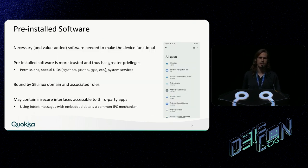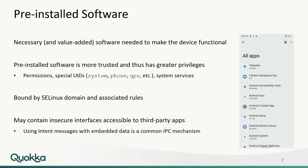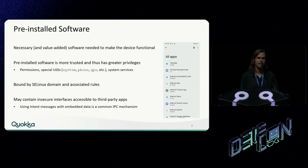So pre-installed software is necessary to make your device more functional than just a brick. Some of the software is necessary, some of it is value added, where the vendor thinks that you will find this useful. Pre-installed software is more trusted and has more privileges than third-party applications because it's specifically curated by the device vendor or OEM. Pre-installed applications get special access to permissions. They can run as certain special UIDs and run system services. On Android, processes are bound by an SELinux domain as well as the rules that apply to that domain. And a lot of this pre-installed software may contain insecure interfaces, which third-party apps that you download can interact with. In Android, the main IPC mechanism is called an intent. You can think of this as a message with a destination, as well as some embedded data.